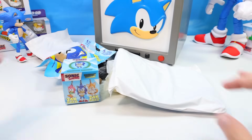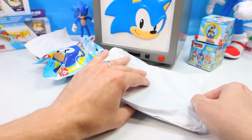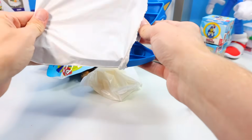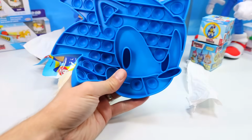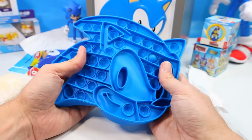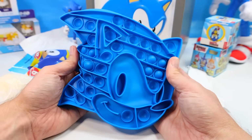Okay, what are we smashing in here? I want to know what's inside our popper sheet. These are pleasantly pleasant. Oh, and it's perfect. We got Sonic. We got Sonic. Look at that. Wow, that's high def. High def and high relaxing as we slowly pop these out on either side.